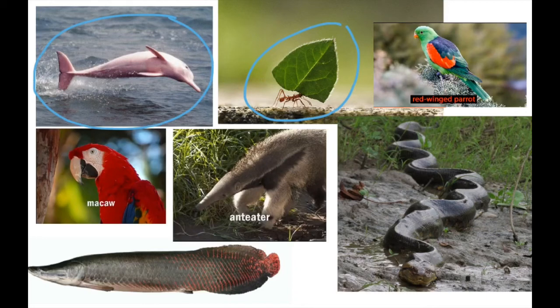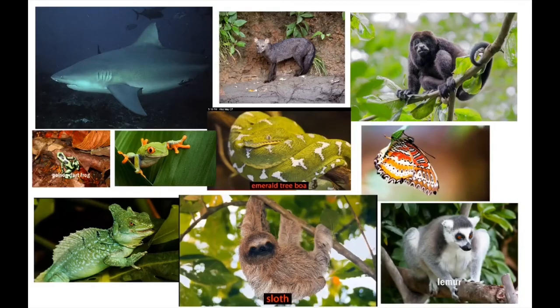This guy over here is so fascinating. It's the pink river dolphin. Never seen that before. So fascinating. And of course, I don't really want to talk about this guy down here. He's not my favorite. Here are a few others. Now, who would have thought that sharks lived in the Amazon? But this is a bull shark, and he swims in fresh water, and he can be found in the rivers in the Amazon. So primarily in the Amazon River, but there are many other rivers as well.